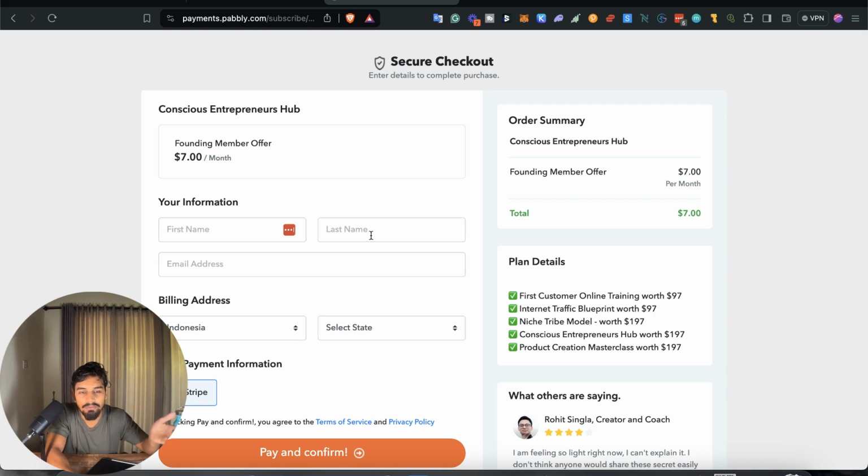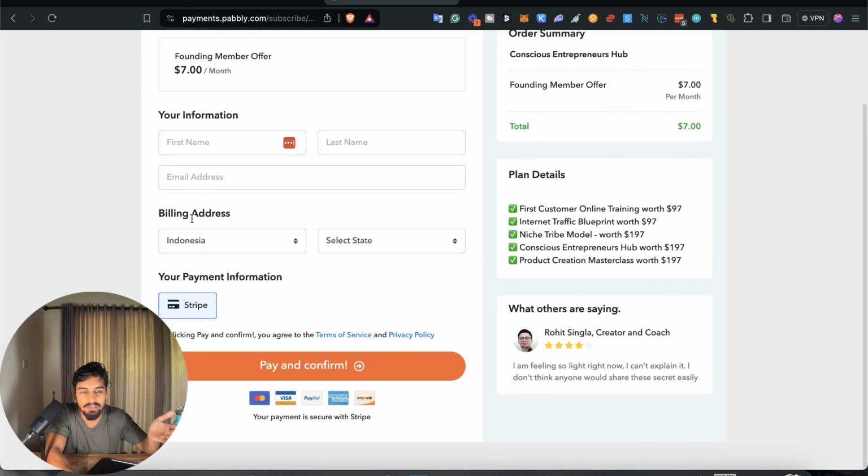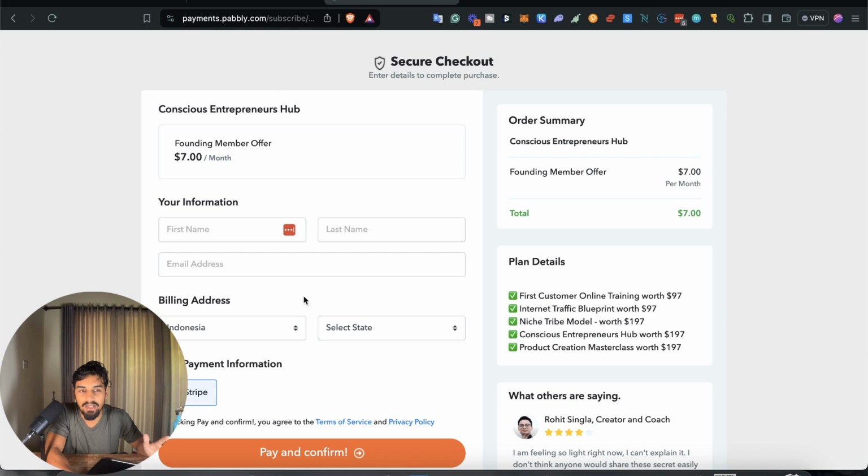So people put their first name, last name, email address, their billing address. It is showing Indonesia because right now I am in Bali. And then people can click on pay and confirm. And once people finish signing up, they get access to the program.